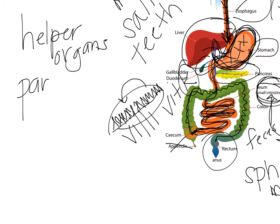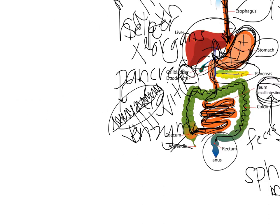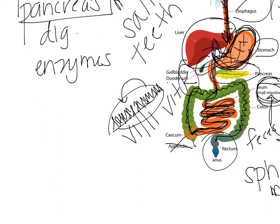So the pancreas makes digestive enzymes, specifically one that you've probably heard of the most is insulin. So that first one is the pancreas. Okay, the second one is the liver, and that is that big thing right there.